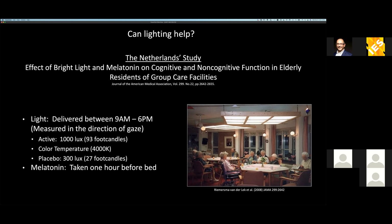And they did some lighting interventions, very basic lighting interventions. So they increased the light levels from roughly 300 lux to 1,000 lux. And they changed the color temperature from roughly 2,700 K up to 4,000 K. So they ended up changing the spectral distribution a little bit. They normalized melatonin by giving everybody the same amount of melatonin 1 hour before bedtime, so they could assess the impact that just the lighting intervention had.